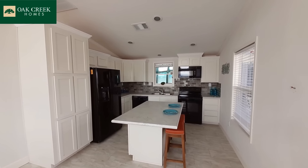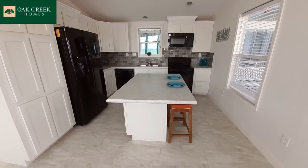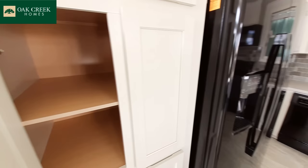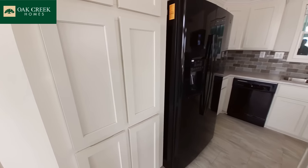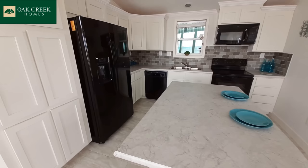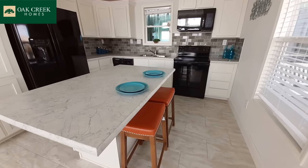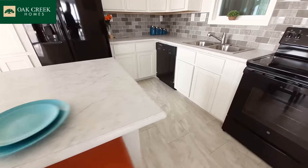Now for just under 1,000 square foot, it's a nice big kitchen. This is going to be basically your pantry area. And they've got the black GE appliances in here, and a good size center island. Now this is also going to double as your table probably. We've got seating for two.